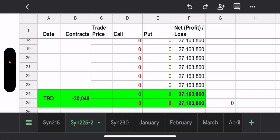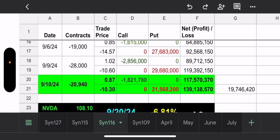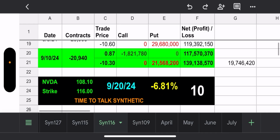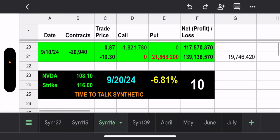All right, so this is NVIDIA. Here is the 116. So you can see for yesterday, 9/10, they closed out the remaining contracts, 20,940. This was a taxable event. It is a loss of $19.7 million. Obviously this was 10 days away. So at this point, they thought it was best to essentially move on from this. They were piecemealing it, right? And then they eventually ripped off the Band-Aid, said, let's take that final loss of 19.7 million, and then we'll move it to the 109.